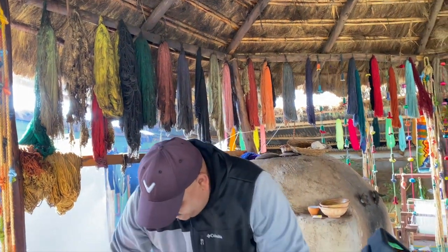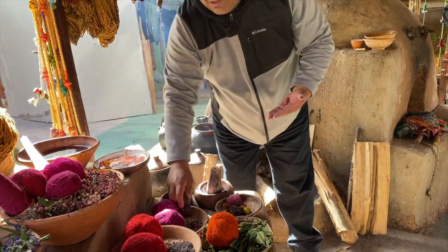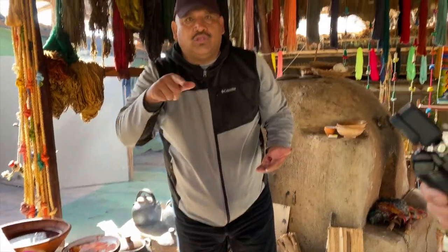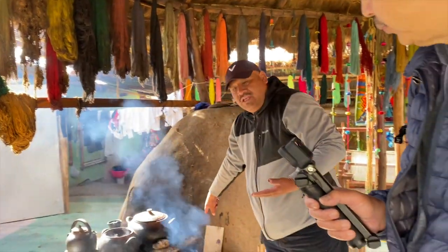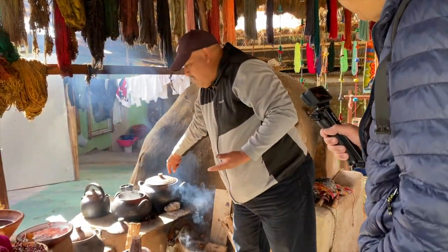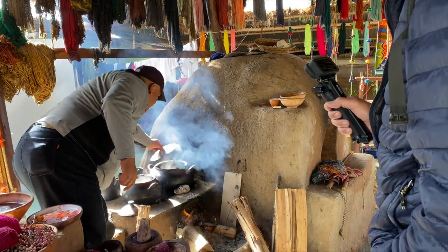And they grind it here on those mortars. And then it's like blood. They eat that? No, they're using it for dye. For dye. Making the colors. The dye, the colors. Have a look here, they're using the kitchen here. Have a look, here they're boiling in there.